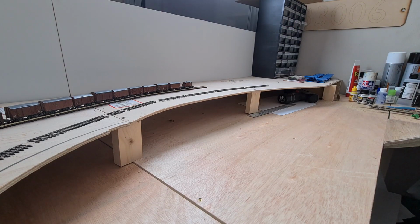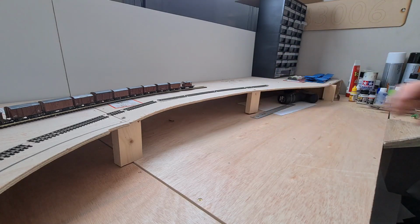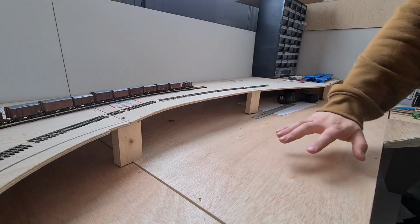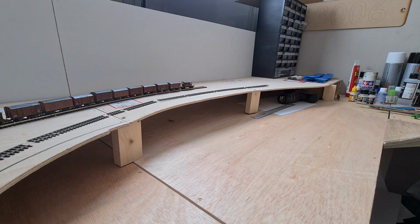And obviously this will then come around into the fiddle yard, off scene, so the locos can sit ready to be called forward. But I'm struggling a bit with what to put in this sort of area. I don't know whether to put a nice embankment with a field, or maybe a nice garage with a petrol station. If you've got any ideas what I could put in this place, I'd love to hear them.